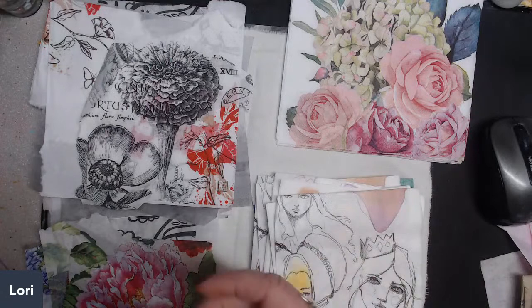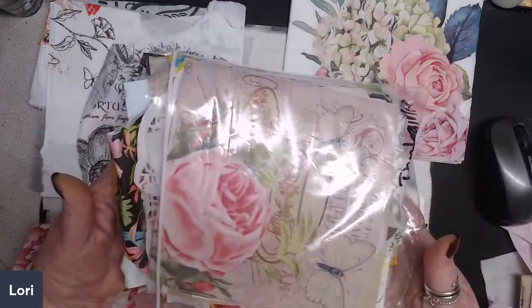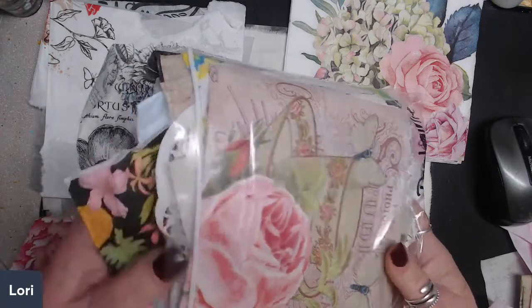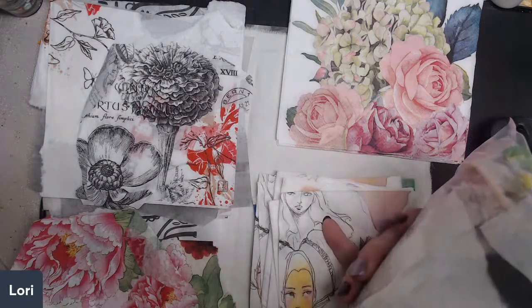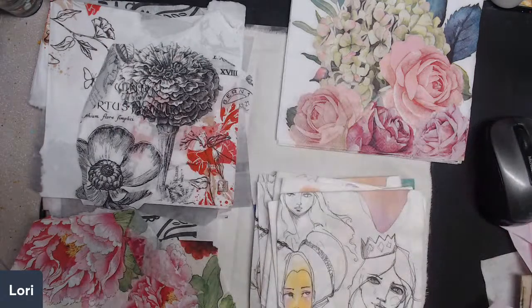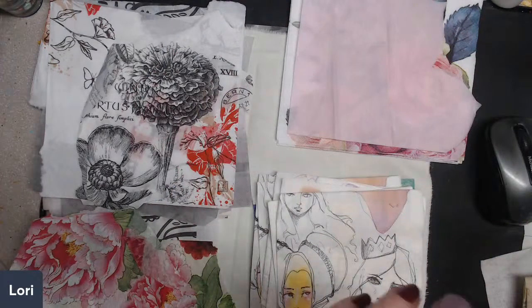Who in chat has something like this in their stash? A bag of napkin bits. I'll bet you most of us, if not all of us, do. Hey, good morning, Barbara. Things you just can't throw away. Besides the scrap paper, bits of fabric, bits of napkins. I say.